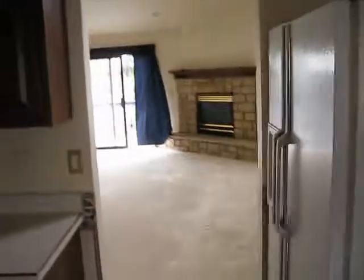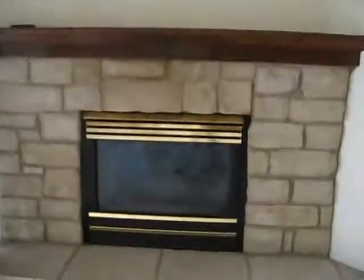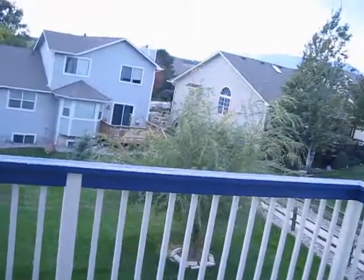So again, we've got some more mini blinds and just some window coverings that we're going to have to fix. Again, more of the cheesy wallpaper border we'll have to get down. The house has 2 fireplaces, lots of recessed lighting or can lighting. In fact, I'll take you out on the back deck here. You can actually see the mountains.